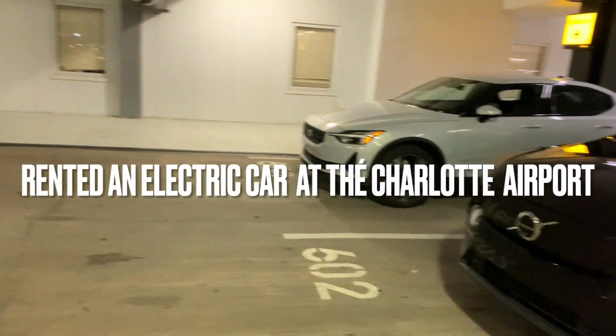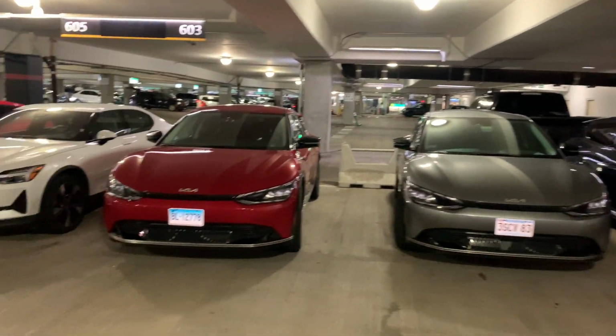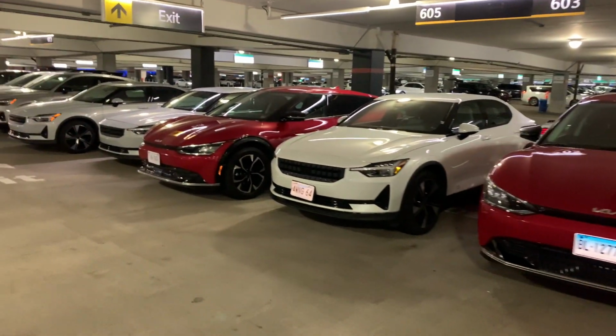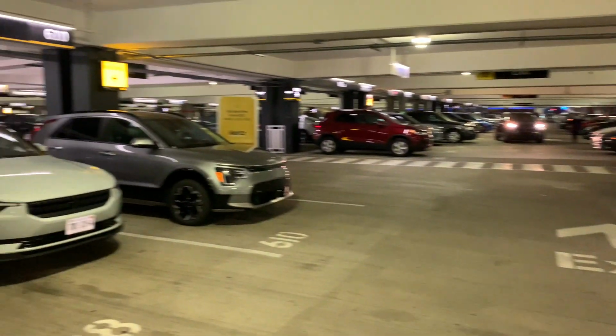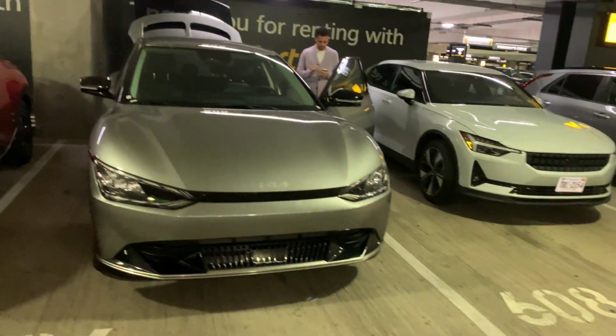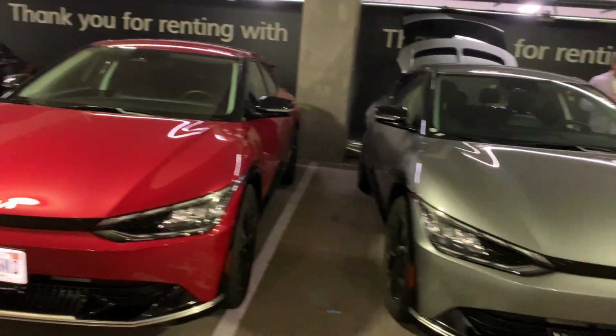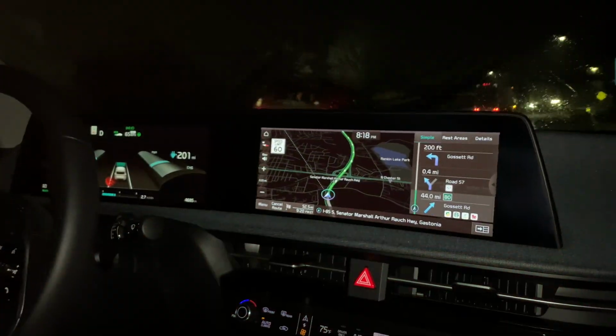So welcome to Hertz, love Hertz, and we were able to choose between all of these cars. They are all electric. Oops. And as you see, we're choosing this one. So let's see how it is.